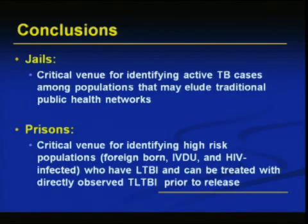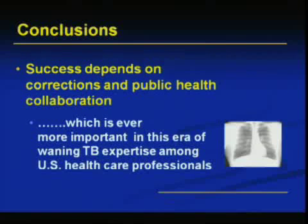And then, as I mentioned, for prisons, a really critical opportunity, particularly with INH and rifapentine, if it bears out, to give these short courses for LTBI treatment to high-risk populations. And lastly, as hopefully TB will continue to decline in this country and the case rates will continue to abate, we need to keep in mind that many of our healthcare providers have very limited experience in diagnosis and treatment of TB, which makes our role in public health that much more important.